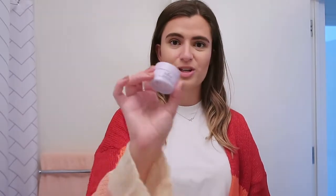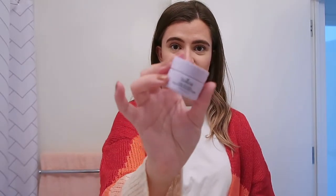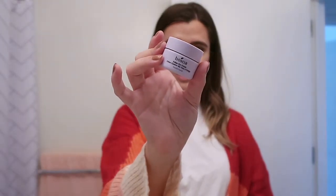I really have just been using a general moisturizer for a long time, and I would say eye creams started becoming a part of my routine maybe earlier this year. This one is from Boscia. It is their Indigo eye cream, if you can see that. Basically, this contains hyaluronic acid, which helps plump the skin and add back in moisture.